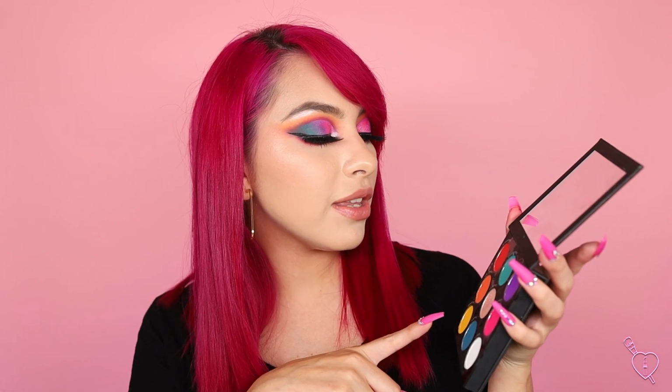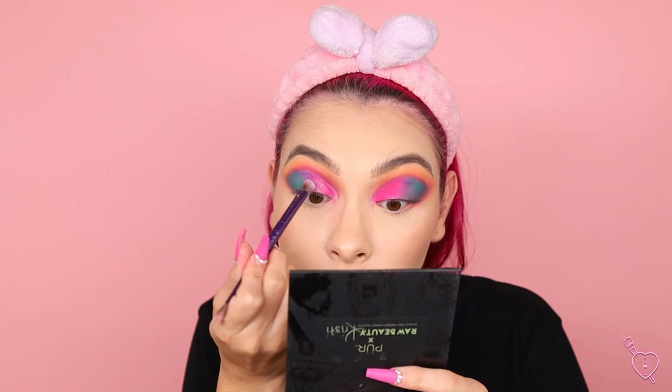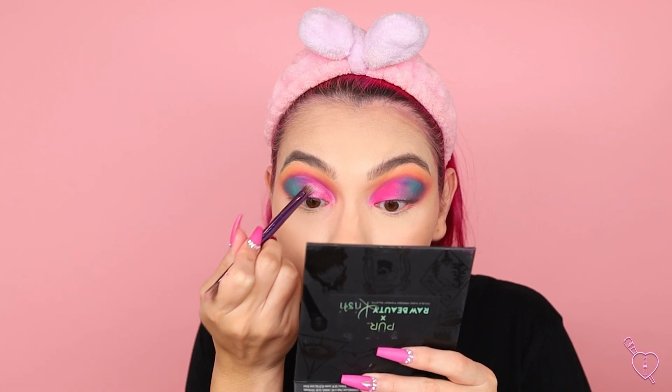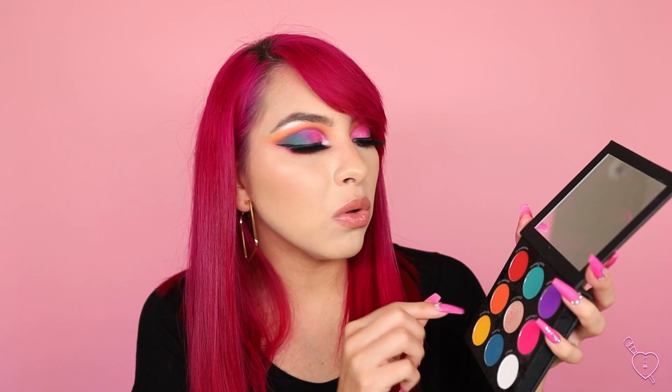So I tried to do the same thing that we did on the other side by turning one of the mattes into a shimmer. So the shimmer in this palette is called Cafe Disco. It's so beautiful. So I took a brush and put it on top of the matte pink that we had on the lid, and this is what I'm talking about by it turning into a shimmer. So I think this one is definitely a better topper than the other one, just because it actually looks like I put a shimmer on my lid. It doesn't look like a matte and that we like threw shimmer on top, if you know what I'm saying. It just blends well together. I think it's just because this shimmer has more multi effects in it, so it looks a little bit more 3D.